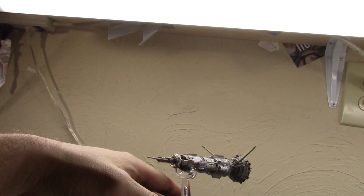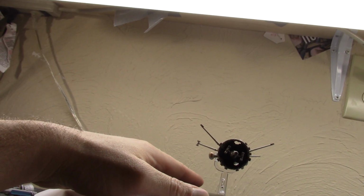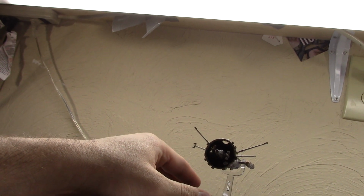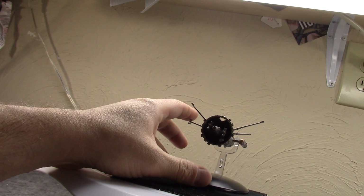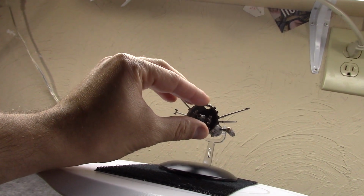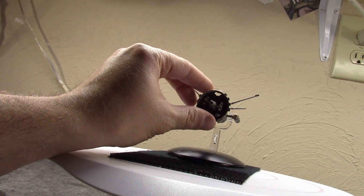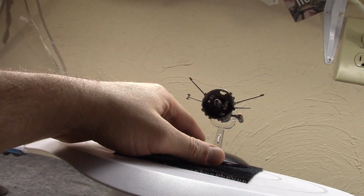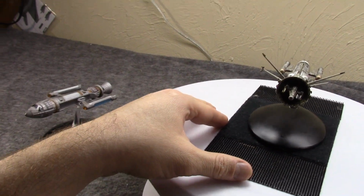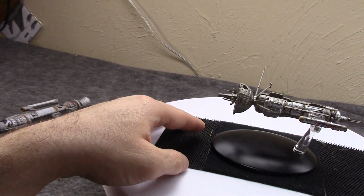I did ask a friend before doing this video if the 2 smaller antennae are supposed to be asymmetrical. One has that small thing on the end and the other one doesn't. Yep, that's how it's supposed to be. And you can also see on the dish that it has a hole in it. That's to just show that it was traveling through space and probably had a meteor hit at one point. So they weathered the model to kind of show it as it interacted in the Delta Quadrant.